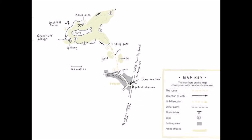Here's our visit to Knott Reservoir, Ashton under Lyne. Here's an old map which shows you the course that you have to walk when you walk around Knott Reservoir.